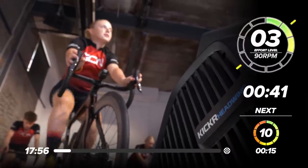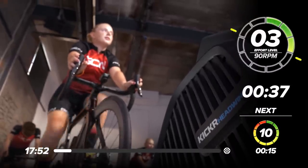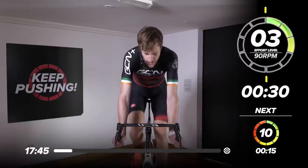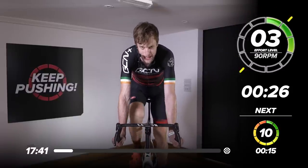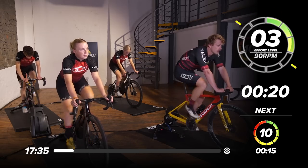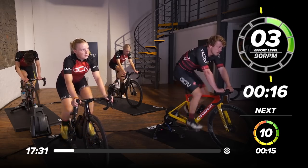Okay, everyone, 40 seconds to go this warm up. Let's just keep pushing for another 10 seconds. We have 30 seconds really easy. I'm gonna guide you through. We're starting off with a 15 second sprint, 45 seconds easy, 30 second sprint, 30 seconds easy, 45 second sprint, 15 seconds easy, and then 1 minute all out to finish off. Let's do it.